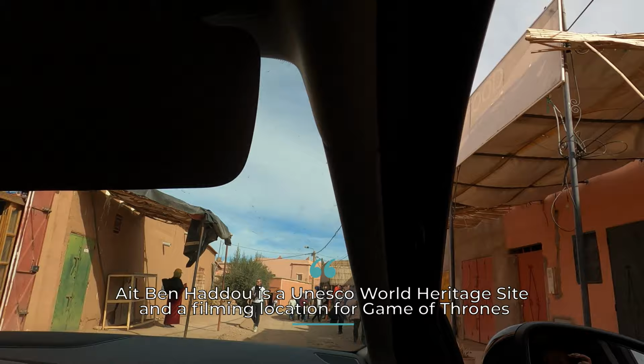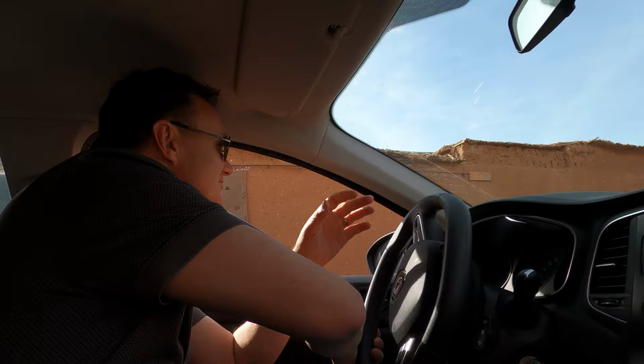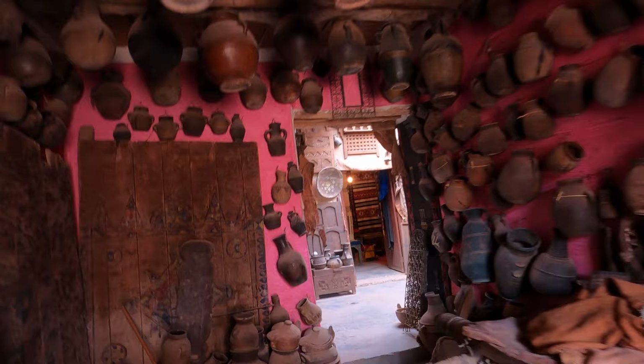We have finally arrived in Ait Ben Haddou. The question is, where do we go now? We have to be picked up from the hotel, so while we're waiting, this very nice man has invited us for some tea.